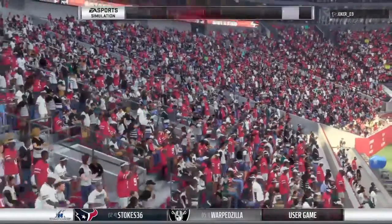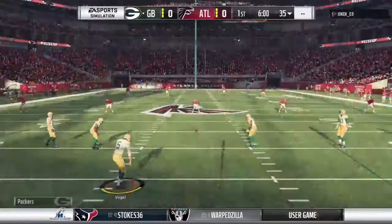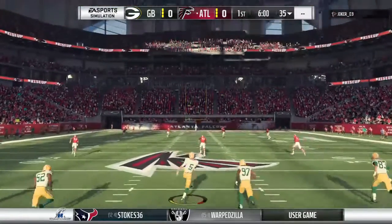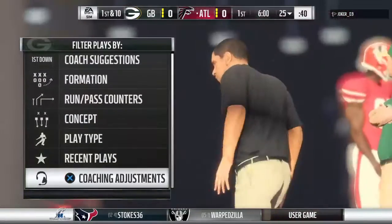All right, Larry, thank you very much. We are pleased, as always, to be bringing you coverage of the National Football League presented by EA Sports. Coming up, it's a battle to represent the NFC in this year's Super Bowl, and we've got a classic in store between the Green Bay Packers and the Atlanta Falcons.